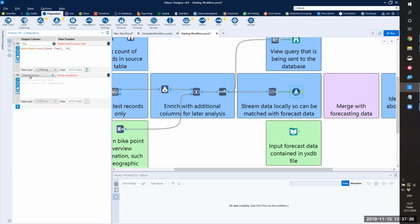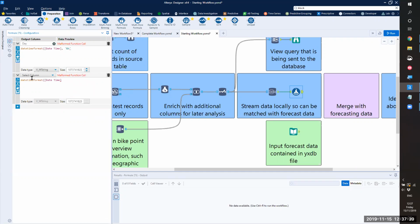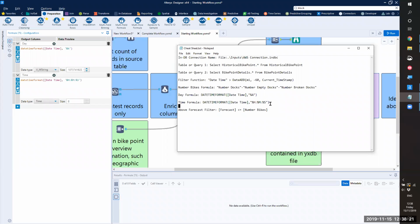And then the other one that we want is the time. So another DateTimeFormat with our date time field. And here we want hours, minutes, seconds. So we want percentage hour, percentage minutes, and semicolon, and percentage second. We also want to change this because we want to add a new column called time. And we want to change this actually to a time field. I'm just going to check that I've got this right, considering I got this one slightly in error with my little cheat sheet. So yeah, hour, minute, seconds, DateTimeFormats. Great.